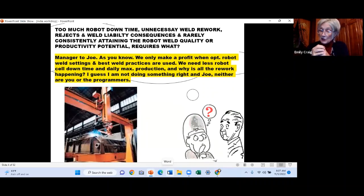It should be a big issue, weld controls, because there's no good spending money on robots unless you optimize the robot weld quality and productivity. It doesn't make any sense. And yet there are very few individuals programming robots who understand how to get the maximum productivity potential from the robot.